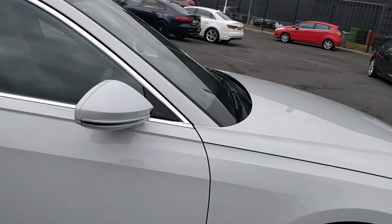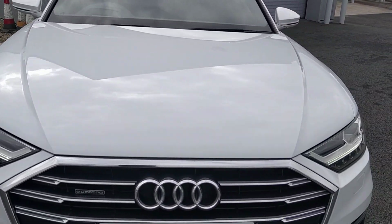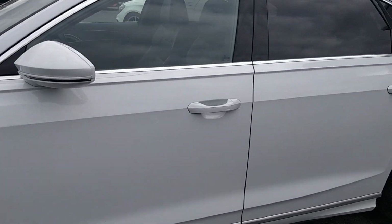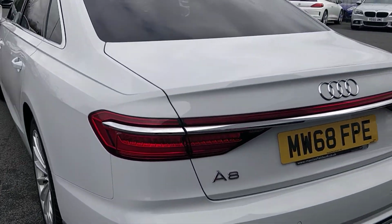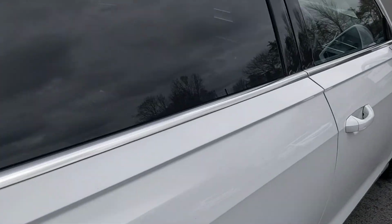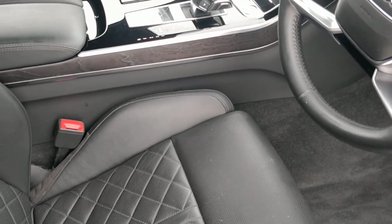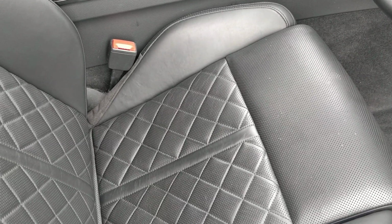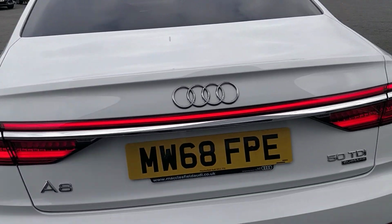I'll just give you one more little lap. Give you a chance to see the LED lights as well. Sorry, I did promise I'd show you these. Let me turn them on. Look at that, all the way across the back. I know you don't see the back of your car very often, but it's very cool.